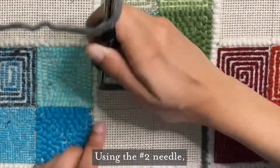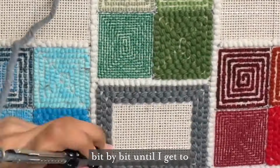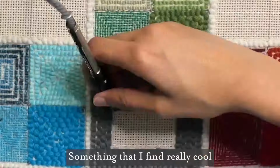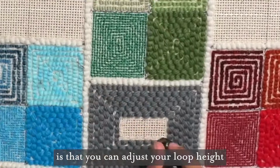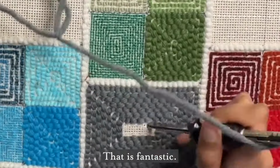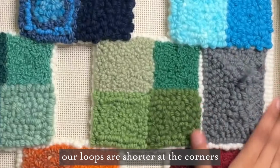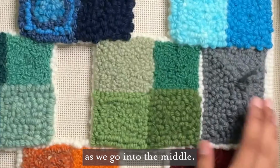Using the number 2 needle, I'm starting off with a short loop height and then increasing the loop height bit by bit until I get to the center of this rectangle, which will have the tallest loops. Something that I find really cool with the craftsman needle is that you can adjust your loop height while you're punching with no need to cut off your yarn. That is fantastic. That's incredible. And I haven't cut off my yarn tails here, but you can see that our loops are shorter at the corners and then get longer and longer as we go into the middle.